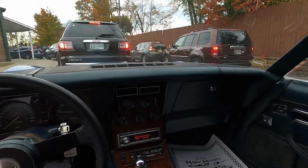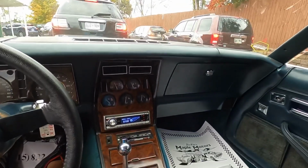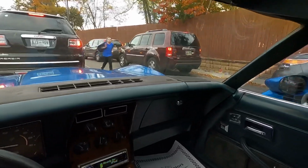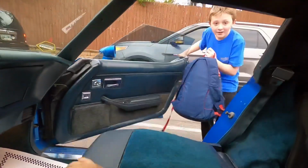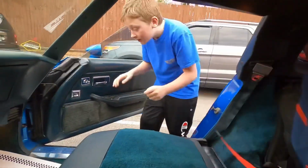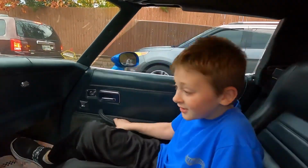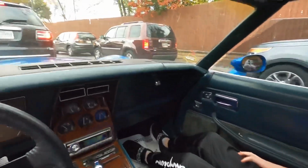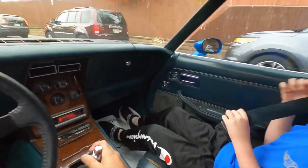All right, car rider line, engine temperature is still 180. We're running out of gas, so come on. He probably doesn't know how to open the door. Here, give me your bag. What do you think about this? This is crazy. You like it? Woo! Another Corvette. Let's head on out of here. Get your seatbelt on.